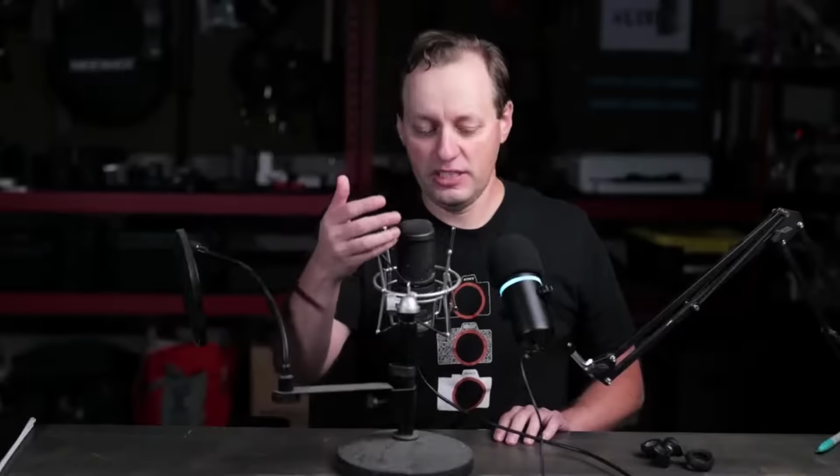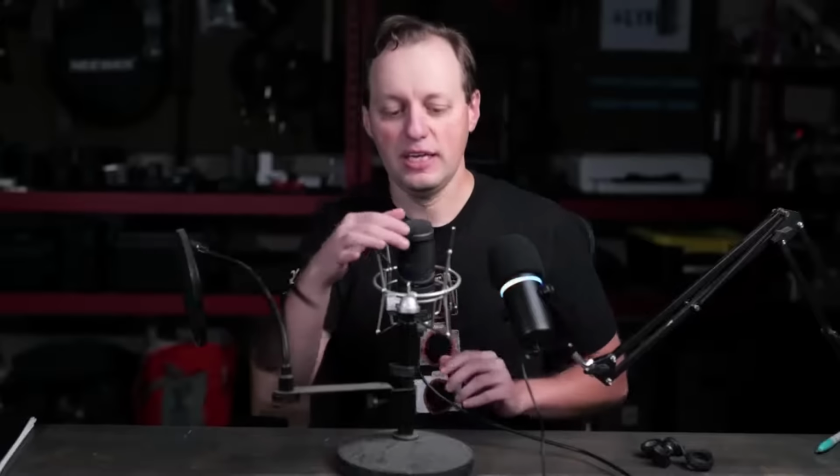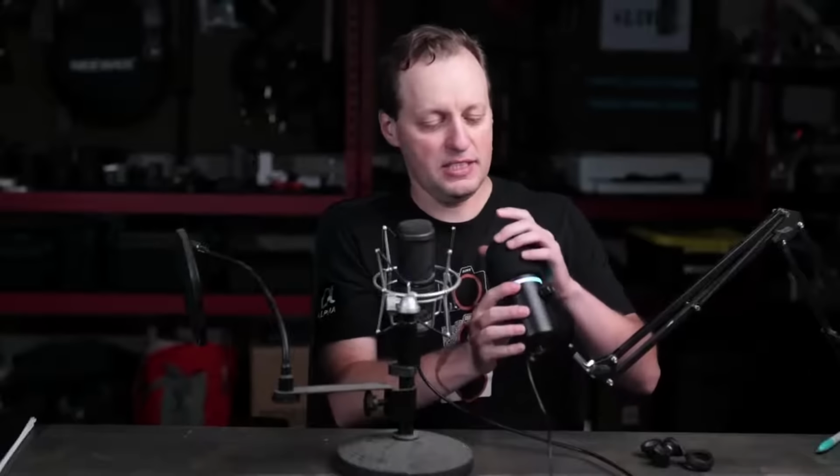Now, this one really is designed to be talked to this way. The pickup pattern is right in front and not necessarily going to be from the top. The AT2020 has the pickup pointed straight forward, so I think this is a little bit more versatile. Both of these are also USB microphones, so they'll plug straight into the computer. The TECURS actually has the advantage of having a USB-C plug as well, so you can actually use it with your cell phones, so that's definitely going to give you a lot more flexibility.